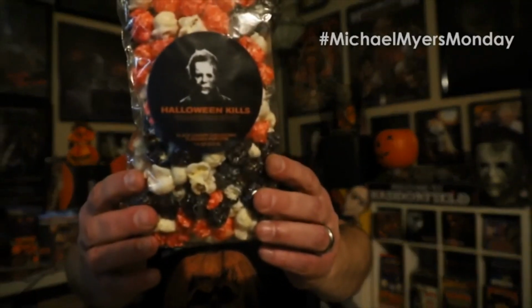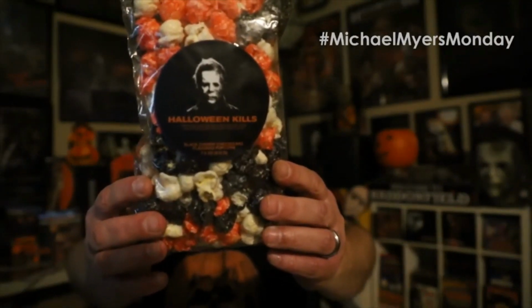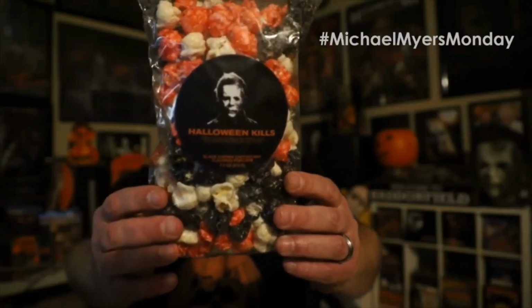And yeah, I know I said in the video I was going to taste the popcorn, but I'm a sucker for collector's items, and I have not opened the popcorn yet. Maybe at some point I'll do a tasting video or something like that. I don't know, but there you see my Halloween Kills red, white, and black popcorn. So thanks to Universal Studios for sending us that, and for also hooking us up with this beauty right here.